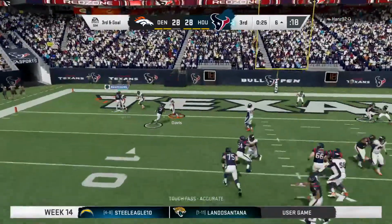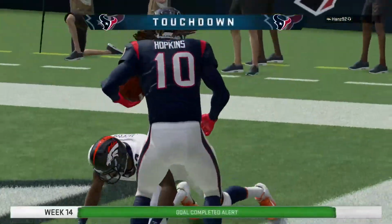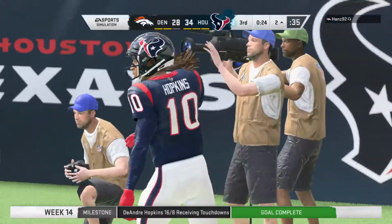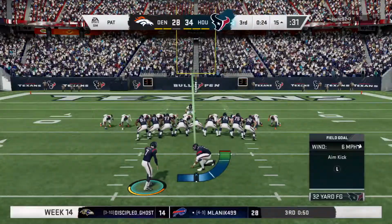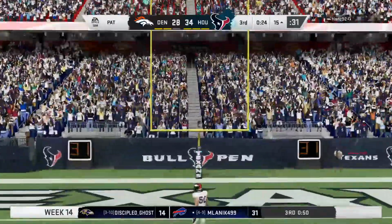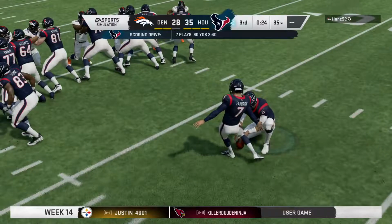Out of the gun, Watson. And he is caught. Hopkins for the Texans touchdown. DeAndre Hopkins with his 16th touchdown of the year as his guys are able to regain the lead. Fairbairn good with the extra point, and they will take a 7-point lead.